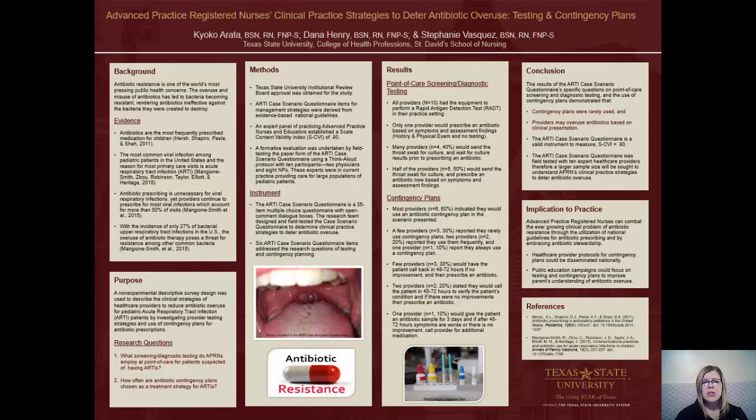A formative evaluation was then undertaken by field testing the paper form of our questionnaire using a Think Aloud protocol with 10 participants. Two of the participants were physicians and eight were nurse practitioners, all practicing with a large population of pediatric patients.